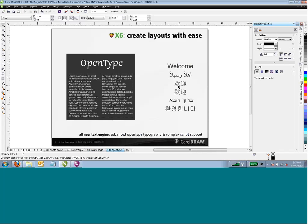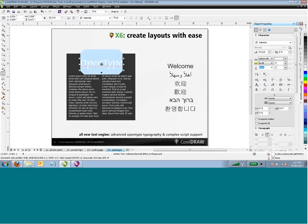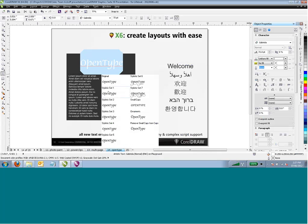Now, we've also put a lot of work into our text engine, into typography, and we have much more powerful support for OpenType fonts and OpenType features. And for those who don't know, OpenType fonts provide a whole host of additional capabilities versus a traditional font. It's almost like having multiple fonts in one. So it's not just bold, italics, underline, capitalization. They could have what we call stylistic sets. If I select the triangle in this font, you can see all these different variations of this same font.